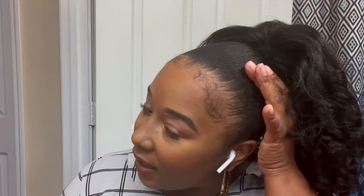I like the ponytail. I like it like this. I used to not like drawstring ponytails, but I'm feeling this. I was just in the beauty supply store, and I was like, okay, I like this. I like how it looks on the outside, and I really feel that's how it looks, how it came out. So, yeah, Sensationnel. I really be feeling Sensationnel in their products.